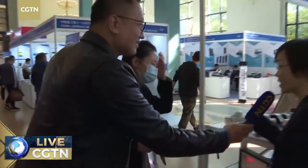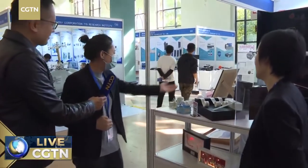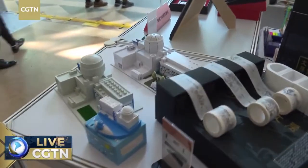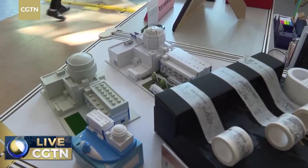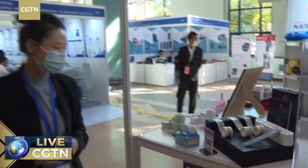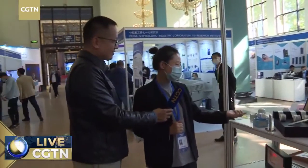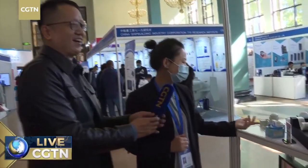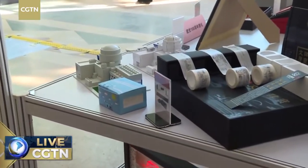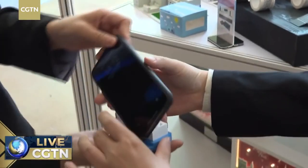Is it a 3D model? Yes, and the material is wood, and this is paper. The different materials are built into these toys or souvenirs, the wooden one and the paper one. It is a nuclear island, built right now with Hualong One technology in Southeast China. The second one is a mobile phone holder, also designed around the Hualong One. Lily, can you have a try? Put your phone on and hold it this way, if you like.